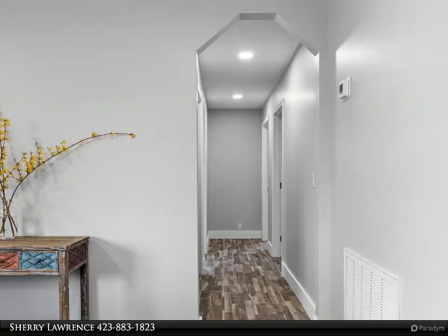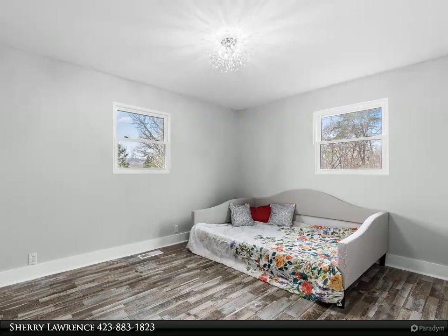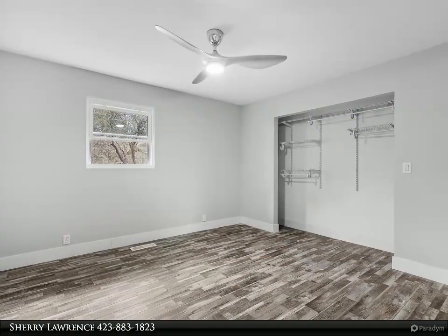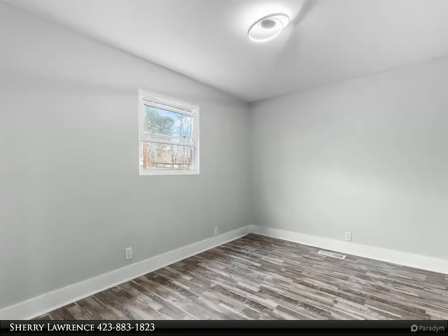The home renovations have been meticulously considered for the purposes of the homeowner, ensuring that every detail has been thought through. This is not an investor's flip, but rather an opportunity for an investor or homeowner to reap the benefits of this well-considered reconstruction. Don't miss out on the chance to make this stunning property your own.